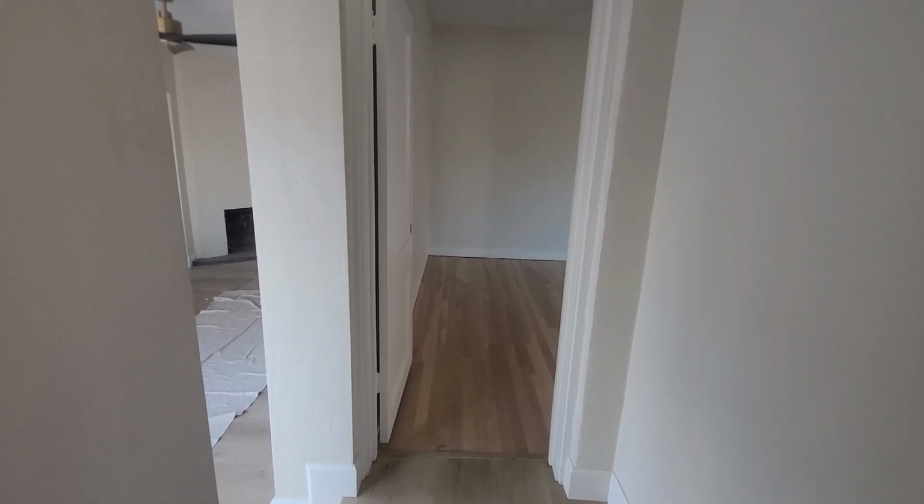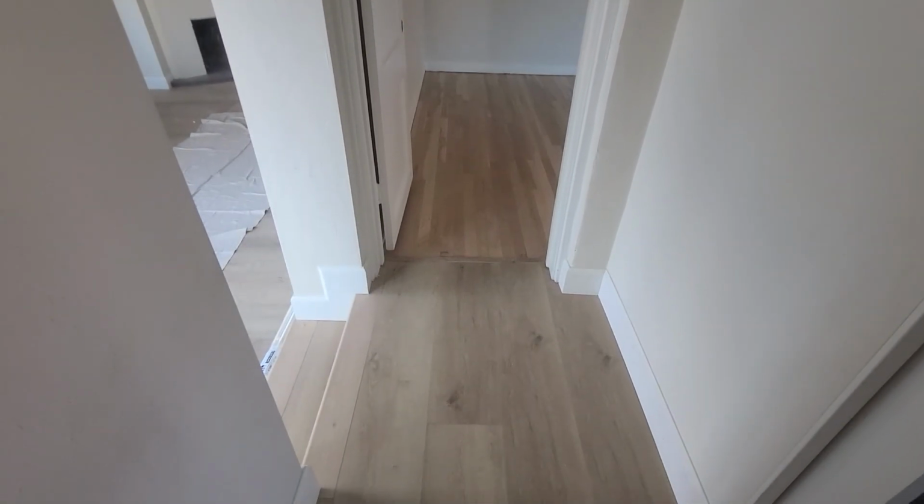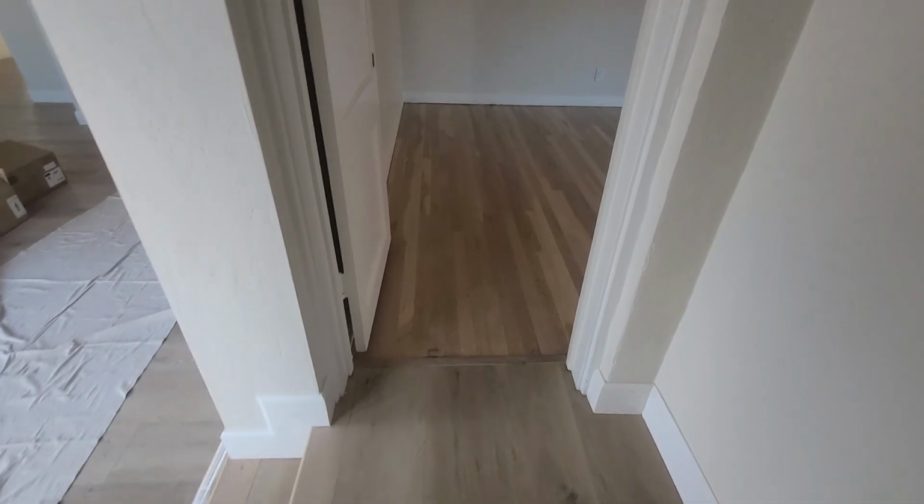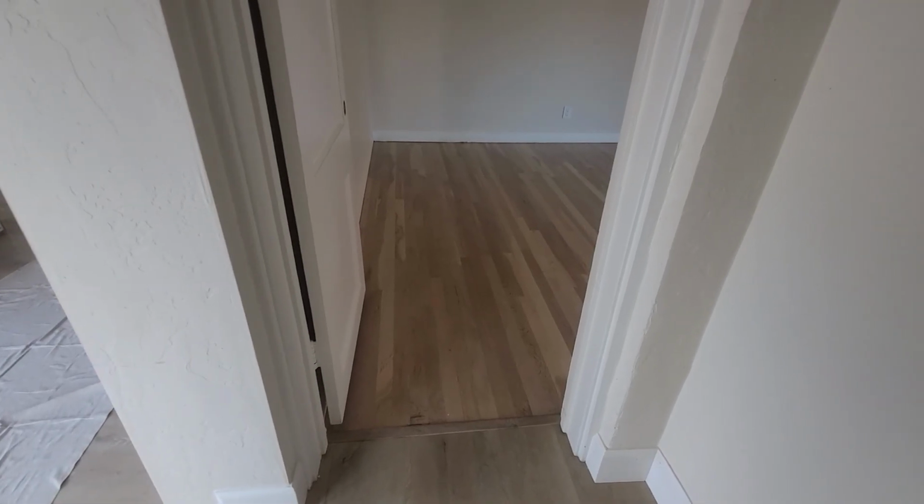Friends, I needed to show you this guest bedroom because this is where you can see this transition from our luxury vinyl plank flooring into the almost 90-year-old wood flooring in this bedroom space once it got refinished with that new color. But isn't this gorgeous in here, friends? Oh, it's just so pretty.